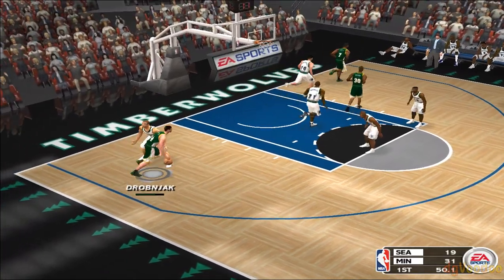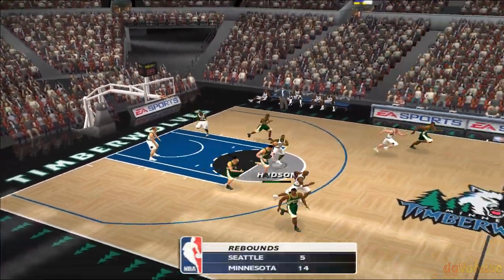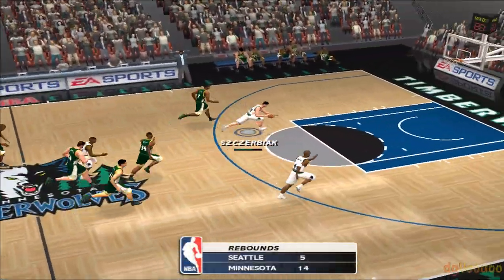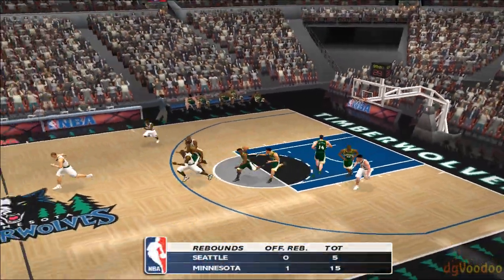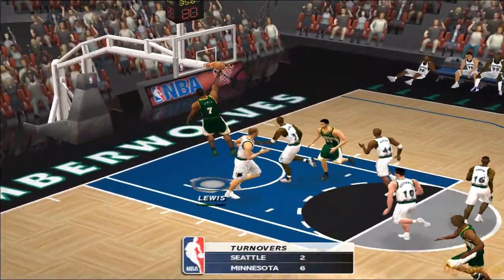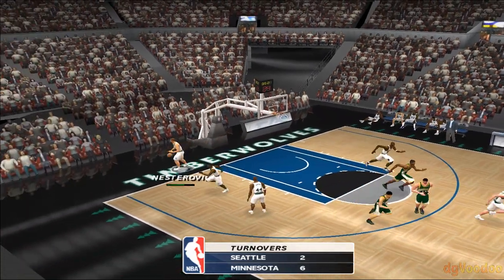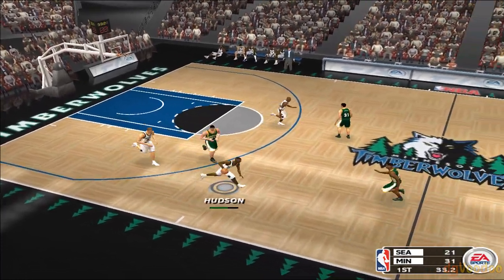One-on-one, this player is hard to stop. Drobniak, good fake with the shot. Nestorovic grabs the board. Drobniak has a hidden explosiveness with his game above the rim. Peter pulls down another one. The defense wants to slow this game to a crawl. At this pace, they can manage the flow. Seattle trails by 10.